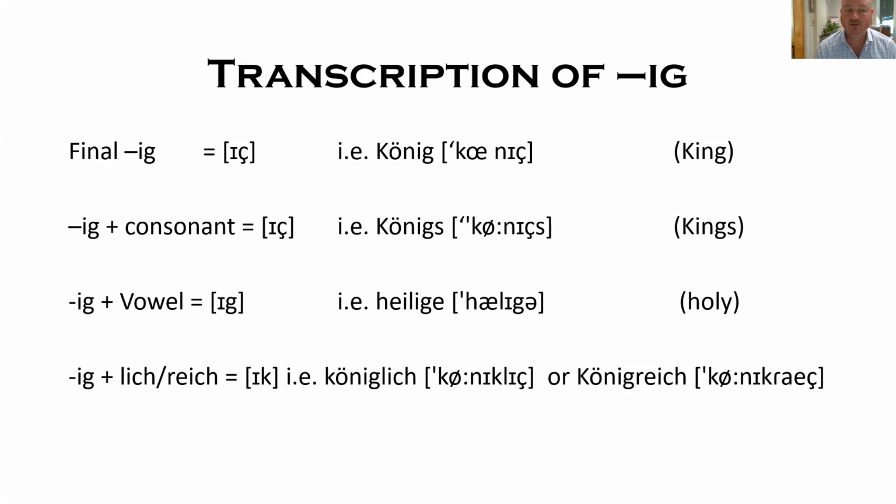But IG with a consonant following is an Ich-Laut. IG plus a vowel is a G sound. And IG with lich or reich is an ik sound. So be careful of those little variants. I don't want to get into too much detail here, but I thought this is important just because we find these words often in our art songs or perhaps in our arias as well. Well, there you have it.